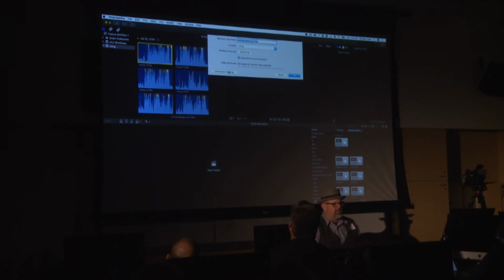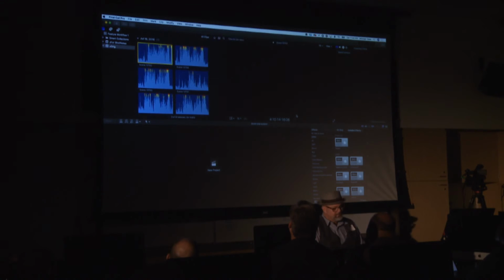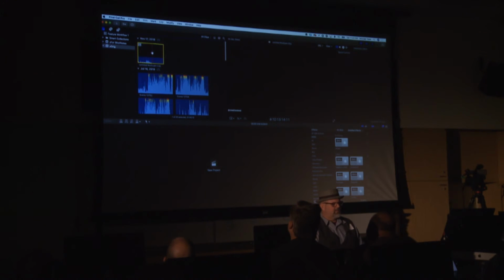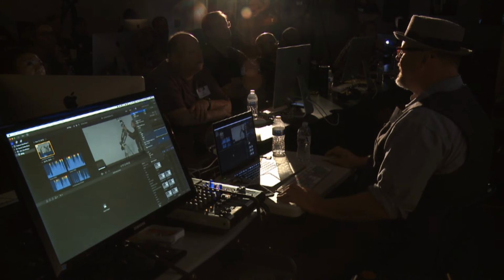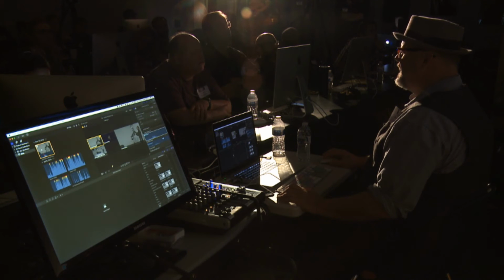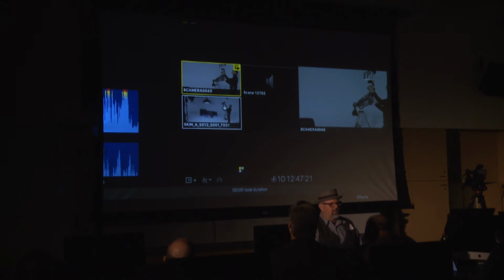I'm just going to use audio for synchronization. If I wanted to use other things here, if I have time code, I can use time code. And I'm going to say OK. Create the multicam clip. I think I chose the wrong audio because it's taking forever. And it creates a multicam clip. If we go over here and look at the angles, we can see that there are multiple angles here. Camera 1, camera 2, and then our audio file.